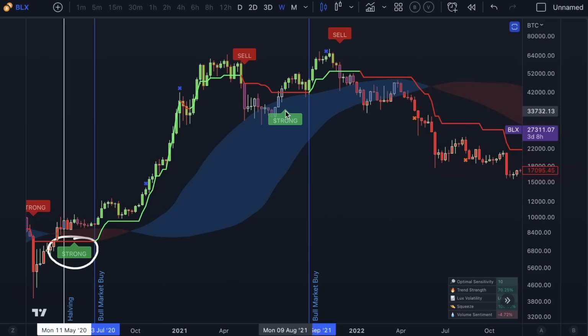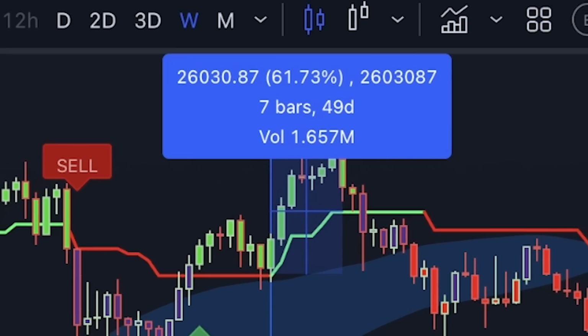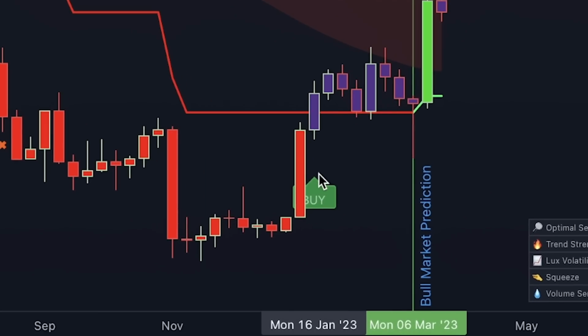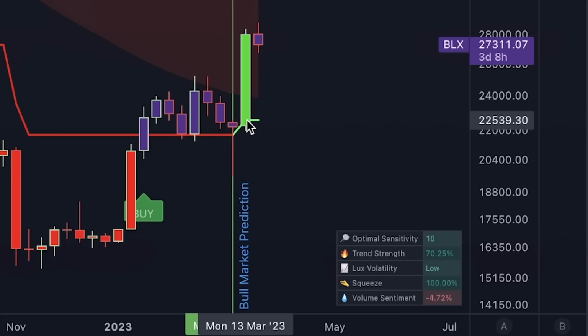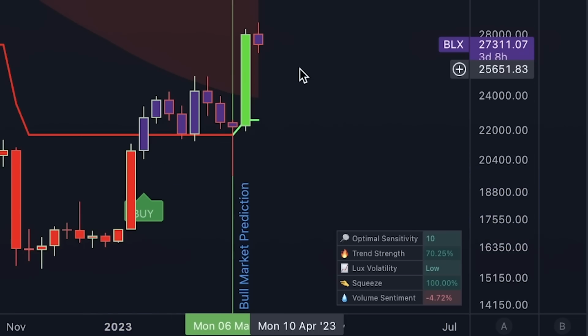The eighth confirmed buy signal in the history of Bitcoin's weekly chart happened on the 9th of August 2021, and it was confirmed on the 27th of September 2021, and Bitcoin would rally over 60% in the span of 49 days. And then finally, you get to January of 2023. We saw a buy signal come into play on the weekly chart on the 16th of January, which was then confirmed on Monday, March 13th, 2023, when we rallied up to $28,545, which is a critical level of resistance, and trend catcher turned green, confirming this as the ninth confirmed buy signal in the history of Bitcoin's weekly chart.